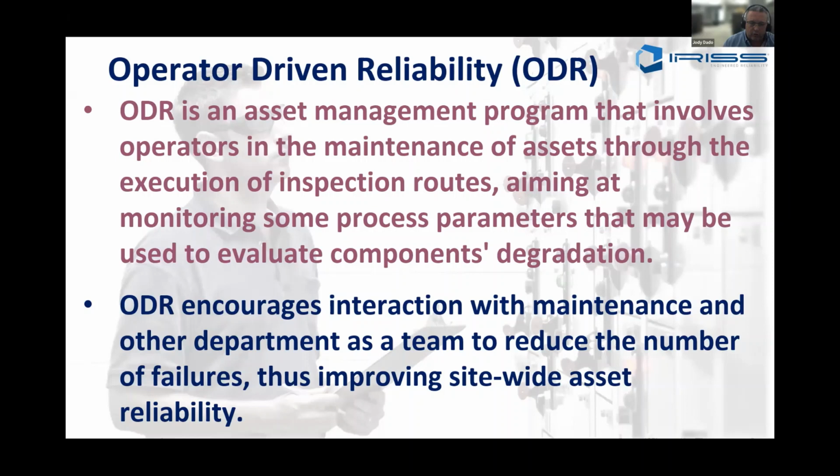So the ODR, operator-driven reliability program, encourages production to interact with maintenance and other departments as a team to reduce the number of failures, thus improving plant-wide asset reliability.